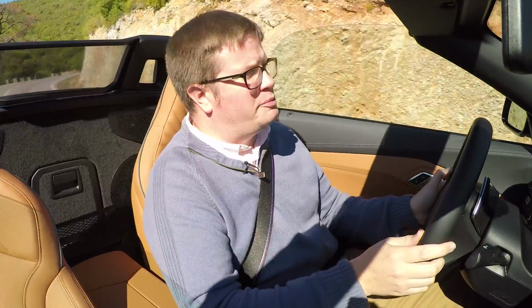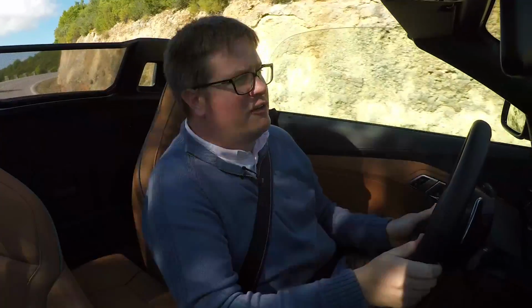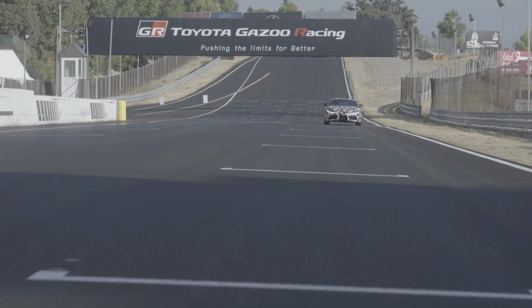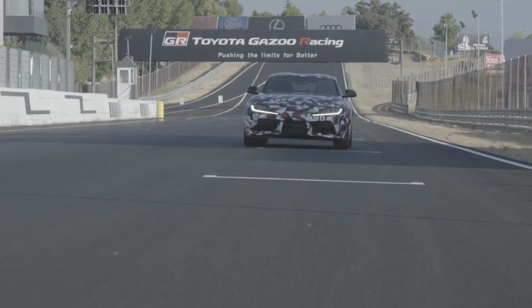Now you may have seen Mr. Pryor hooning around in that aforementioned Toyota quite recently, and he quite liked it, so that bodes well, doesn't it? It's a car with plenty of promising stats.